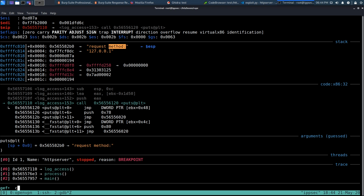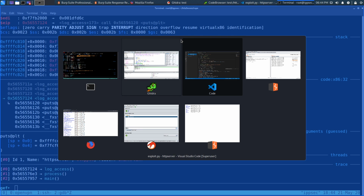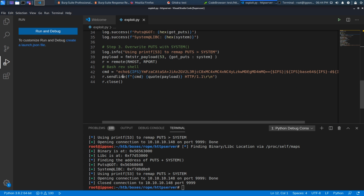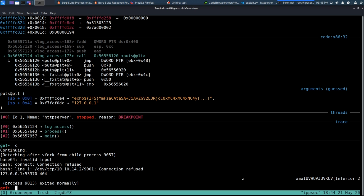So we do a continue, hit the next put, and this is our payload. If we didn't have the command as this, it would have just been get. But I forgot to change this piece back to get to make it look like an HTTP request. But now you should see exactly what is happening on this, and why I was having so much trouble.